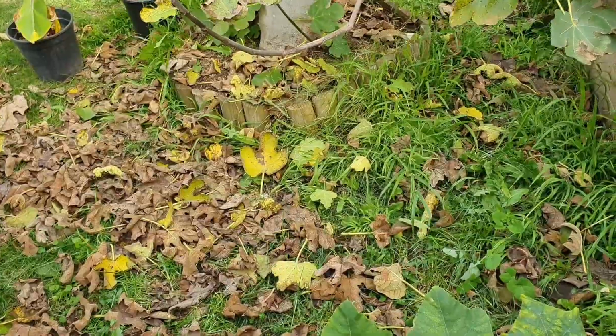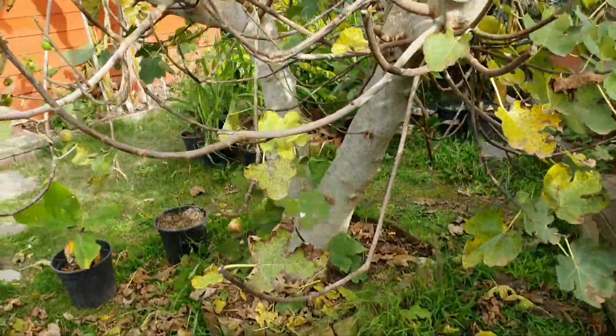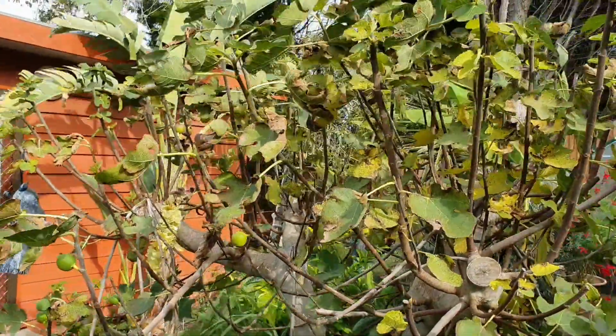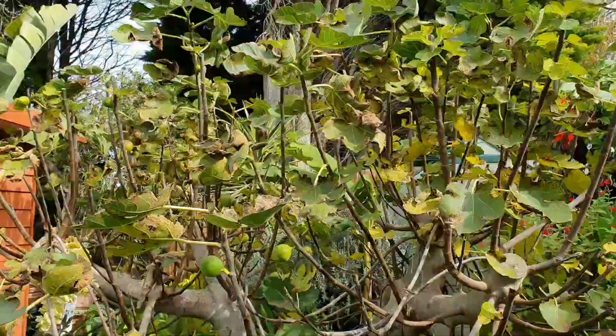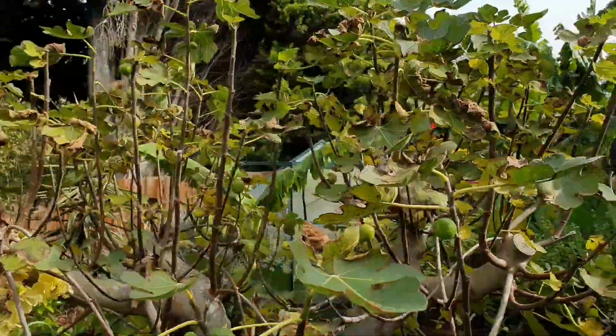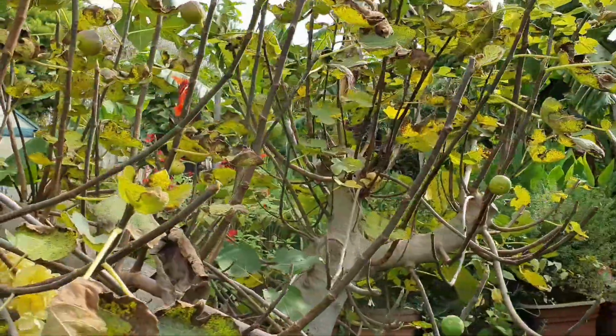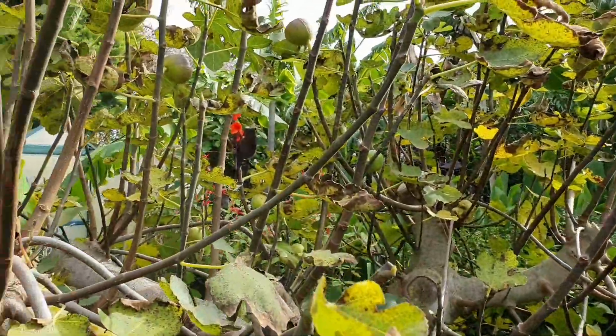More fallen leaves here from the figs, the fig trees. As you can see, it's horrendously windy. We're quite used to it here in Melbourne. We get these winds every week of the year, every single week of the year. They don't leave us alone.